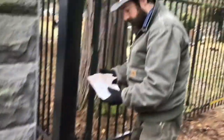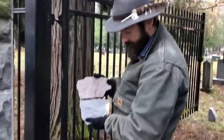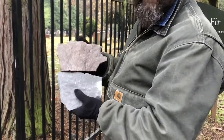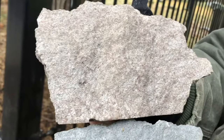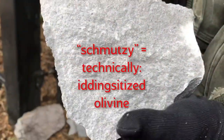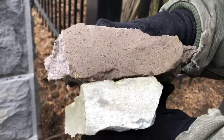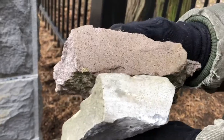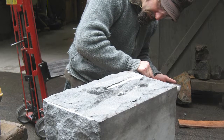I have a couple pieces of it here that you could see. Just the different colorations, the lavender being the Mount Tabor or Rocky Butte basalt, which as far as the workability, they're very similar. It looks all smutsy, kind of smeared out. All the olivine is fresh and green, or greenish brown. That's really remarkable, the difference in color there. And you can see the olivine flecks in both of them. In both, absolutely. They're both very conducive to hand tools.